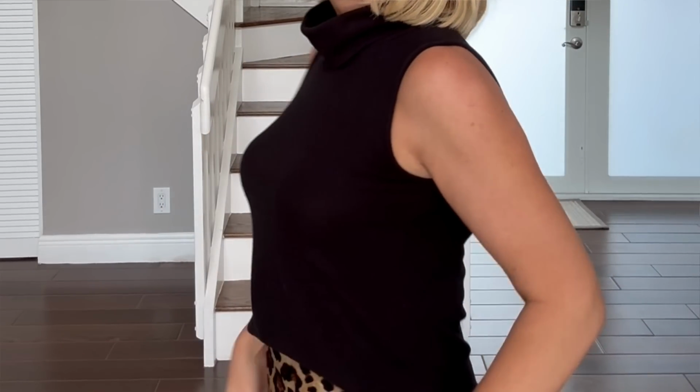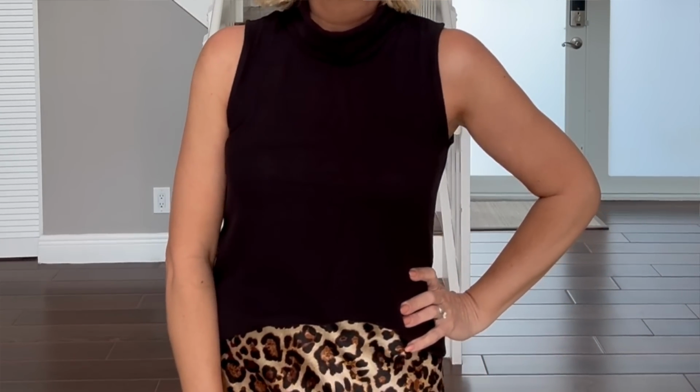We have just found such a variety of this turtleneck or cowl neck style, and we find that whenever we pair it with our jeans, especially when you incorporate some of those other tips like adding a belt, you're really going to get an elevated and expensive rich girl aesthetic to your jeans outfit.